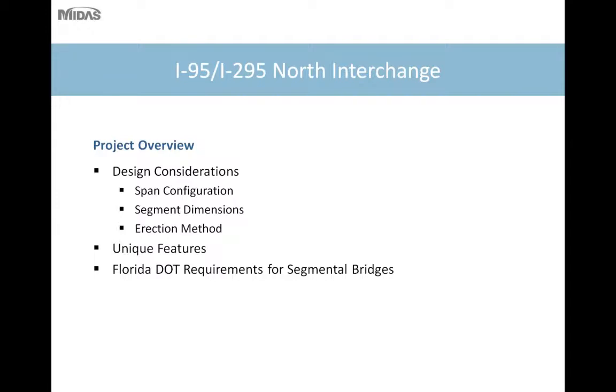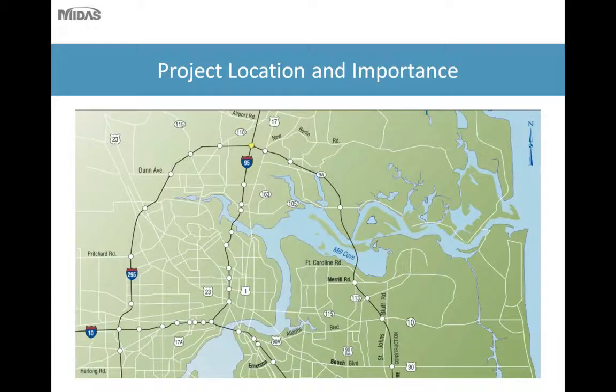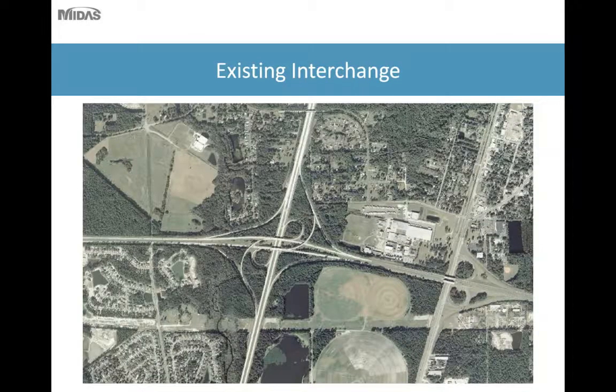So the next project I'll discuss is the I-95/I-295 project in Jacksonville, Florida. I'll discuss some design considerations, some unique features, and also some of the Florida DOT requirements for segmental bridges regarding post-tensioning requirements and also tendon protection measures. The bridge is located at the north interchange of I-95 and I-295. This flyover ramp is located approximately 1.5 miles south of the Jacksonville International Airport.